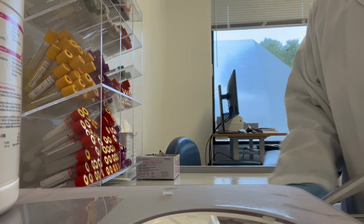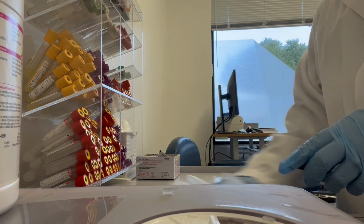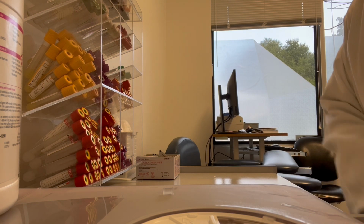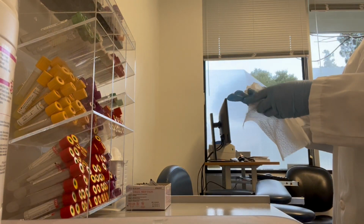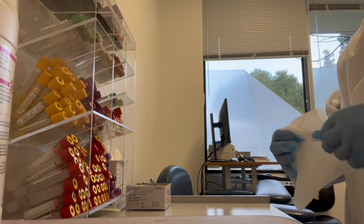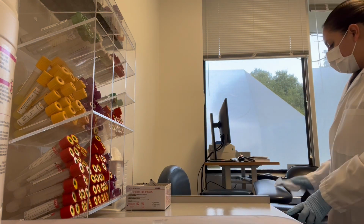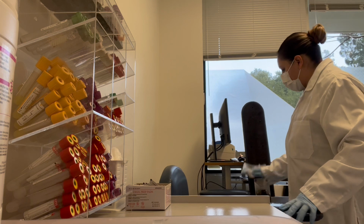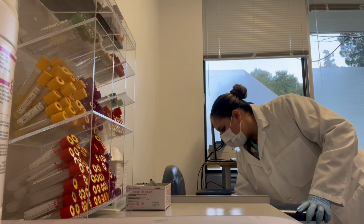I like to wipe down my keyboard very good because I normally do not wear any gloves when I'm using my computer. That's like my clean space, and the other area where the tubes are, I normally for sure wear gloves there because you just don't know what's there and you can't see it. So that's why I wiped everything down.